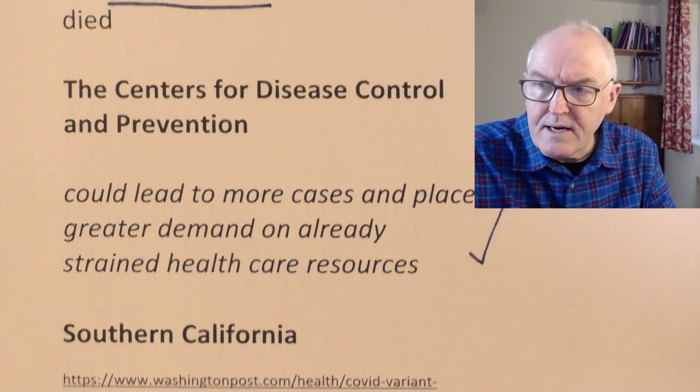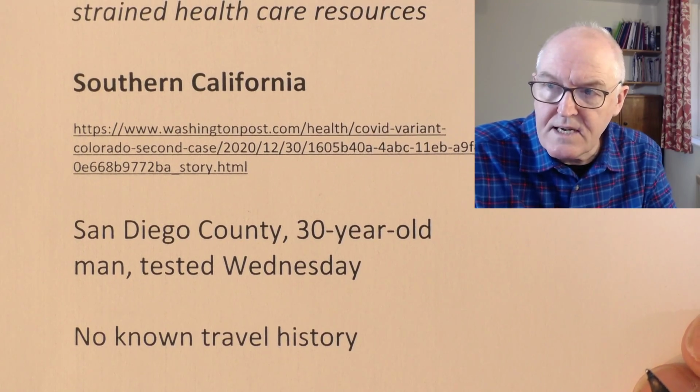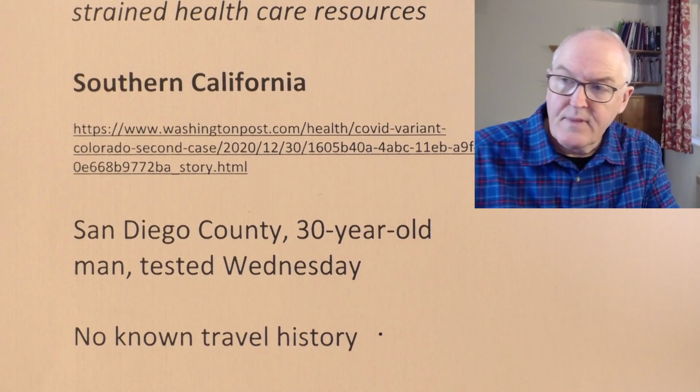Now, the Southern California case as well. This is San Diego County, a 30-year-old man tested yesterday. Again, no travel history. Indicating that there are probably many such cases spreading around the United States. It will preferentially spread. This is simple evolution. It's much fitter in evolutionary terms than the other previous forms of the virus. Therefore, it will predominate and become the main form. And that will greatly increase transmission in the United States. At least it's in Colorado and California that we know of.